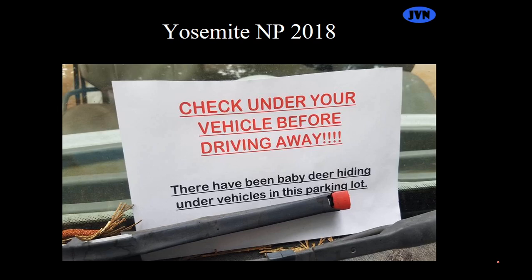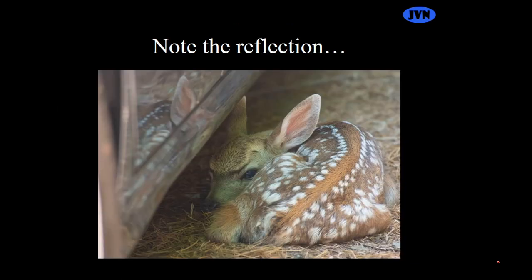Yosemite National Park is in California, and that little family reunion thing that we try to do every July was to Yosemite that year, and we parked our car in a parking lot, and these signs were on many of the cars when we got back to the parking lot there. There have been baby deer hiding under vehicles in this parking lot, and I poked around a little bit and was able to find this guy. So he didn't come here on his own.